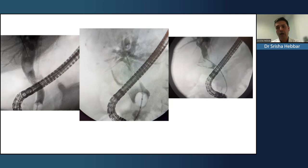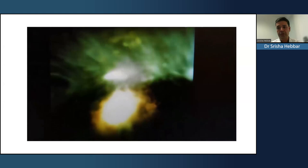Or in the third case, we can see that there is a midriff with a stone from the cystic duct stump, which is pressing on the common hepatic duct. In these situations, our standard balloon or the basket might not be effective. In these situations, you might need an electrohydraulic lithotripsy or laser to blast the stones and then use the basket or the balloon to take the stones out.